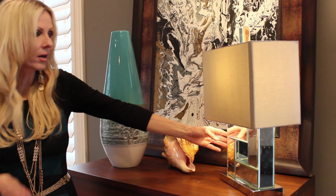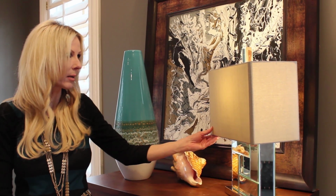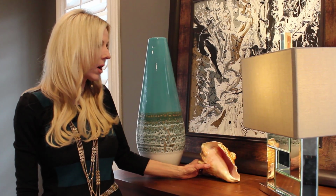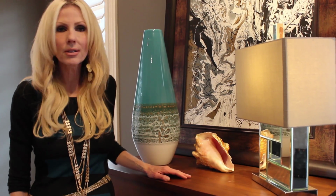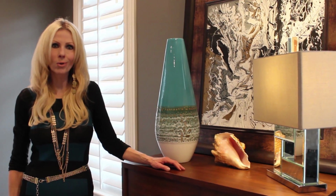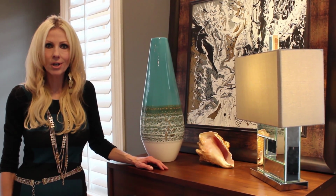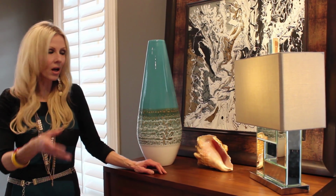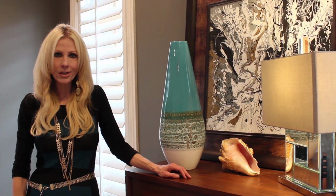This lamp was from TJ Maxx Home Goods, a $24 lamp, already with a lampshade and glass finial. The shell was also from Deseret Industries, $5, and this fantastic mid-century cabinet was a treasure hunter's find at the Down East Home biannual tent sale, and it was $75. So when you look at this grouping right here, it looks like $1 million. All of these things came from very untraditional, unconventional spaces, and yet they just work.